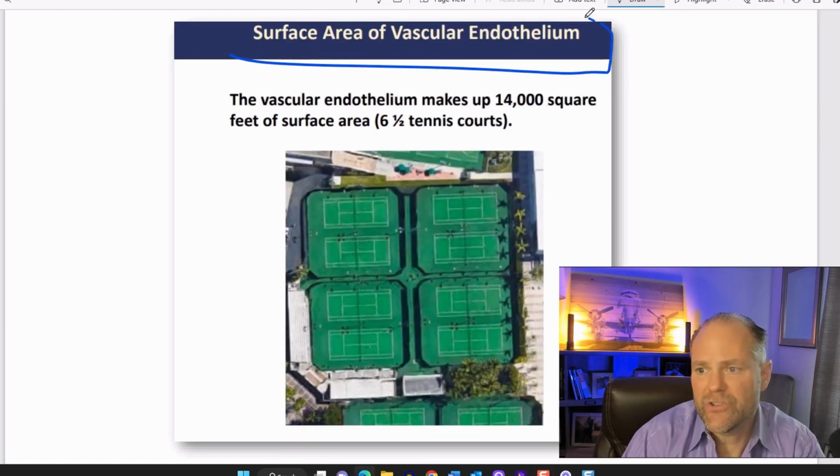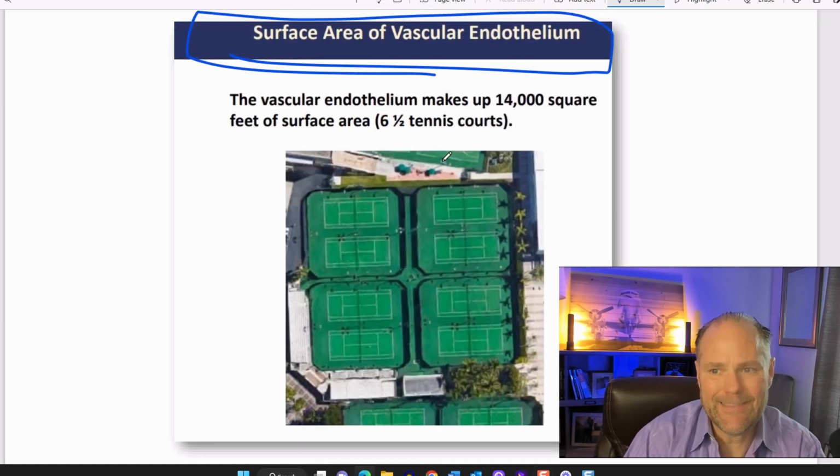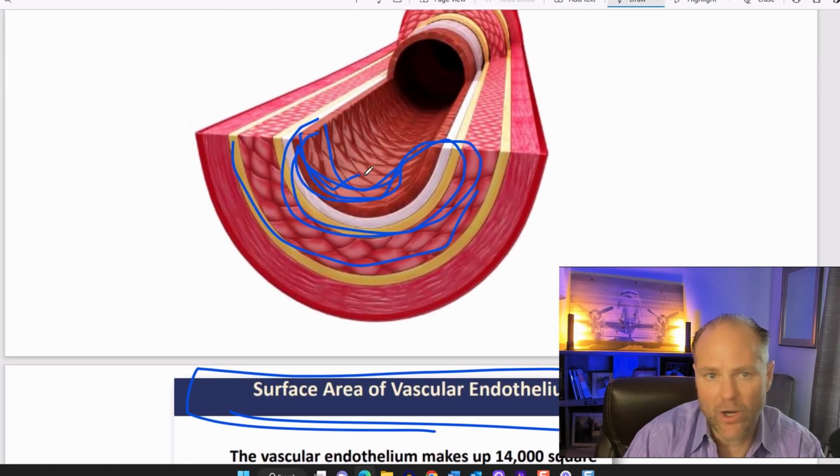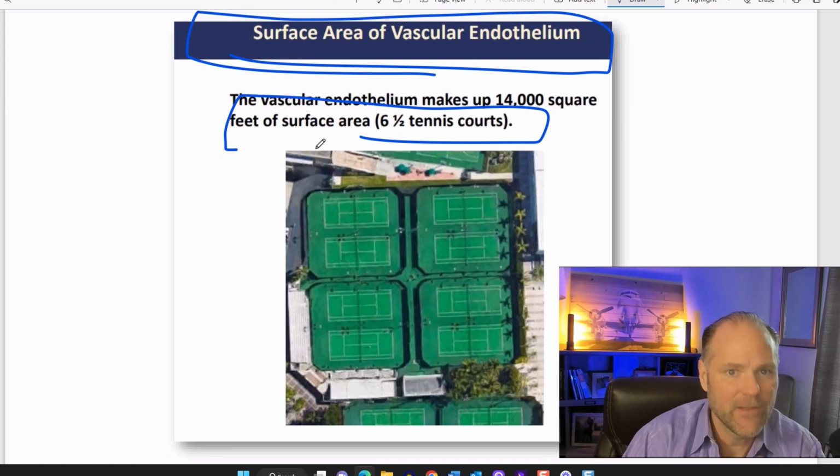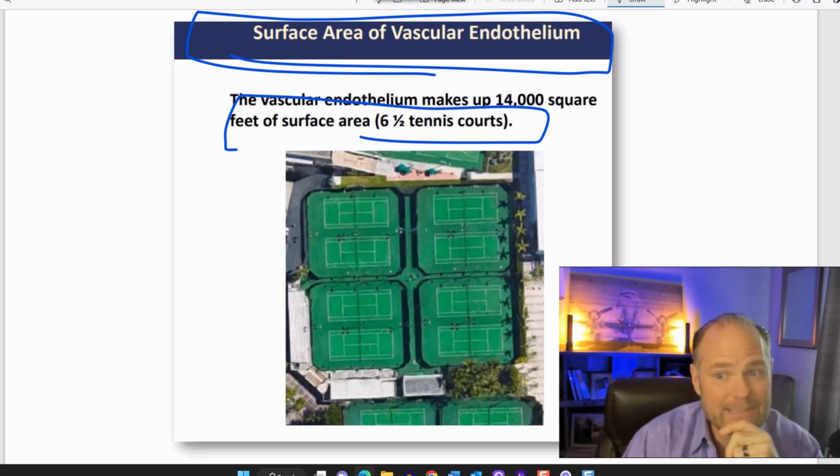Now, when we talk about the sheer volume of endothelium, on all your arteries and your capillaries, it literally takes up 6.5 tennis courts. So if you have any chronic inflammation, if your endothelium is not well, you are going to be prone to cardiovascular disease and an array of other diseases.